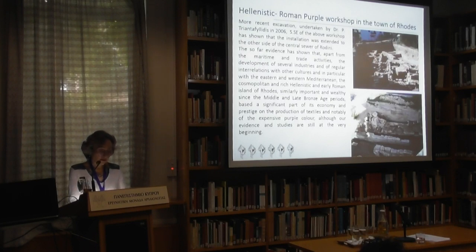The evidence so far has shown that, apart from the maritime and trade activities, the development of several industries and of regular interrelations with other cultures, in particular with the Eastern and Western Mediterranean, the cosmopolitan and rich Hellenistic and early Roman island of Rhodes, similarly important and wealthy since the Middle and Late Bronze Age periods, based a significant part of its economy and prestige on the production of textiles, and notably of the expensive purple color, although our evidence and studies are still at the very beginning.